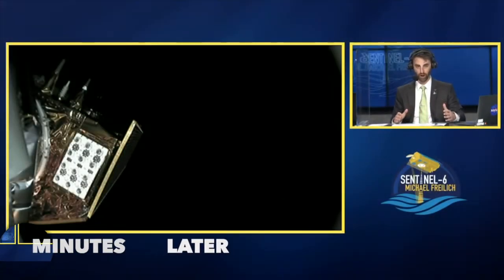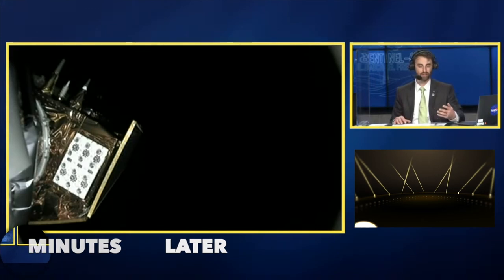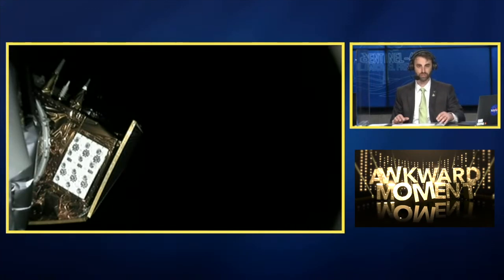I'm a little teary-eyed right now. For those that are familiar with rocketry, they are accustomed to science missions and robotic explorers having a coast phase that can be fairly lengthy. But why this 45-minute coast before the second burn?